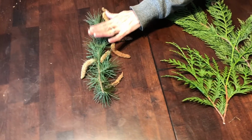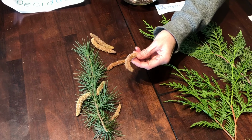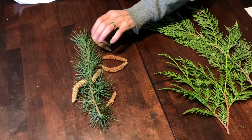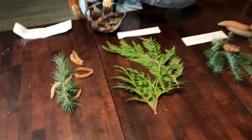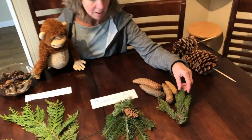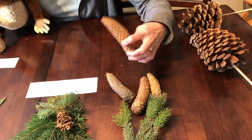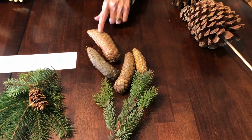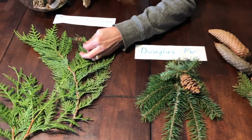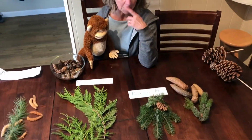This one is a very spiky one. I'm not sure if it's a type of spruce, but its pine cones are quite a bit different. And again, that's where the seeds of the tree come from. Again, it's very spiky needles. And over here, another example of an evergreen. There are so many types of evergreens with different kinds of pine cones. Some are very, very large like this, and some are very, very tiny like the western red cedar. But these are all trees you might find around your neighborhood.